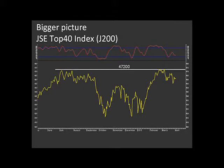Now, what's quite interesting is that we've still got this big overhead resistance on the Top 40 index at 47,200. Obviously, that was the high in July of last year, and then we also went up and visited that area in February of this year. So that's become an increasingly significant overhead resistance level.